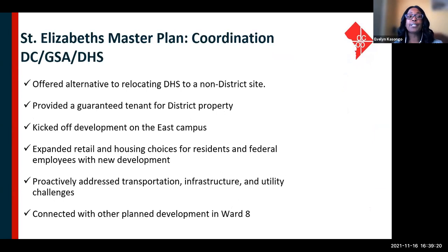We did a lot of coordination, as I had mentioned before, with GSA and DHS. And as I mentioned before, the federal government was able to provide a guaranteed tenant for the district property, being FEMA. We had a lot of negotiations about that being located on the East Campus, because as Christy mentioned, there wasn't really enough room for that to take place on the West Campus. So the coordination also kicked off redevelopment of the East Campus, and it expanded retail and housing choices for residents, as well as federal employees moving to the area with the new development of the East Campus with FEMA. We thought that would be an opportunity to live where you work.